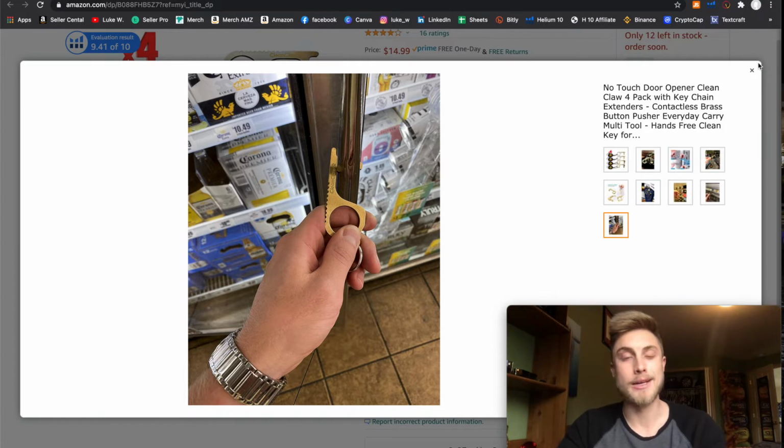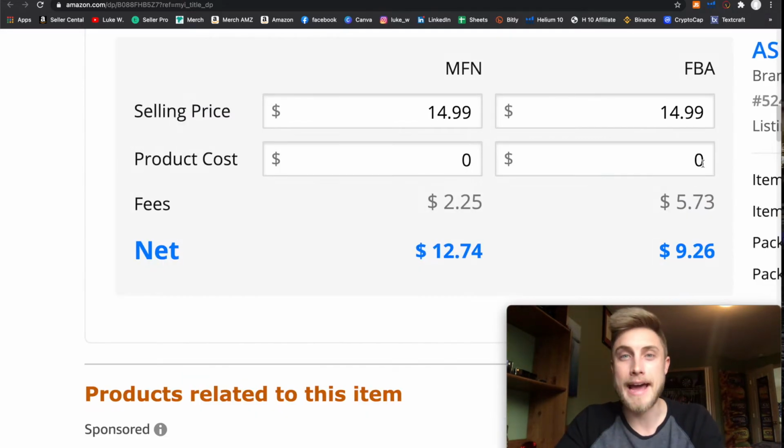But other than that, it wasn't a 100% fail. I still definitely made profit on this. But as of right now, in my IPI, my Inventory Performance Index, Amazon says that I have excess inventory because this thing just does not sell anymore. And I have it at such a low price.